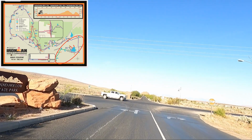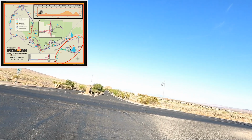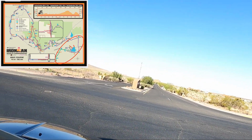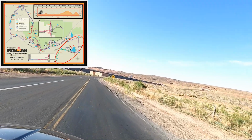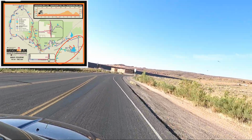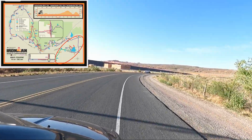Okay, so the first section coming out of the swim at Sand Hollow onto Southern Parkway, this is definitely the easiest section of the course. It's mostly flat, slightly undulating in sections, with a huge big shoulder on the road, but I'm assuming that road's going to be closed on race day, and the road surface is pretty good.